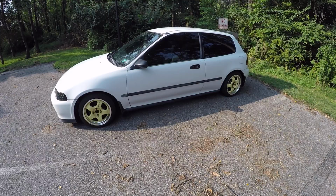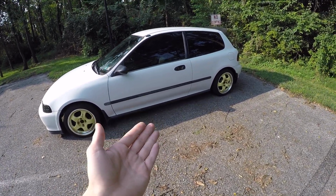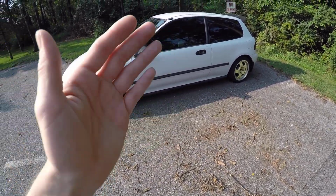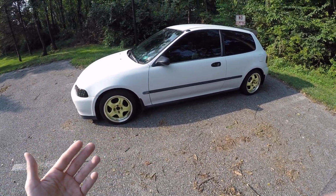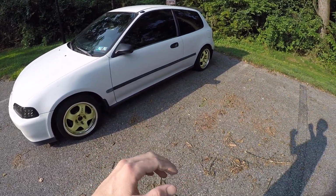Basically, it honestly comes down to what you're looking for out of the car. Yes, these things can be fast. They can. Yes, you can make them all-wheel drive with the CRV or the wagon drivetrain. Make it all-wheel drive. It will sit up a little bit higher.